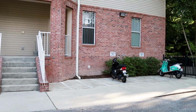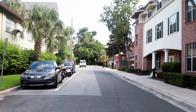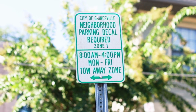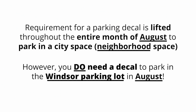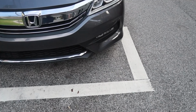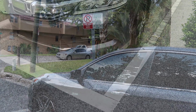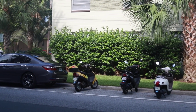There is no unloading zone, so if you don't have reserved parking, you will need to park in a legal city parking spot along the city streets. Most of these spaces are parallel spaces that are indicated by this sign. Normally, you will need a parking decal to park in the neighborhood parking spaces, but the requirement for a parking decal is lifted throughout the entire month of August, meaning you don't need a parking pass or decal to park in a city space. But you still must follow the parking rules by parking with the flow of traffic and parking within the lines.